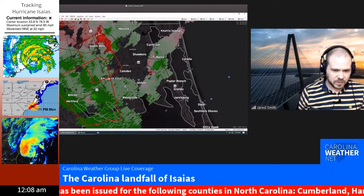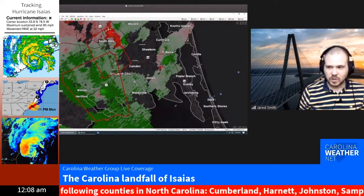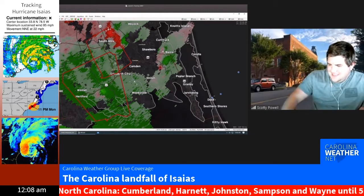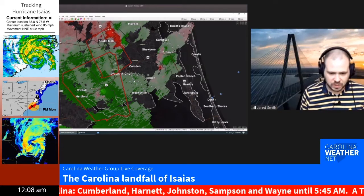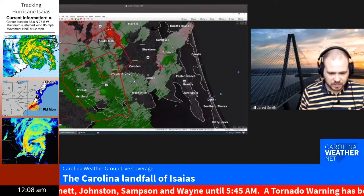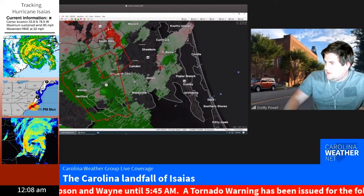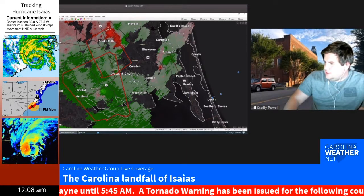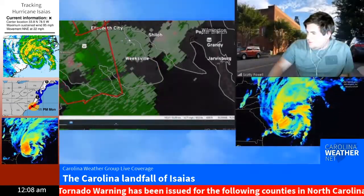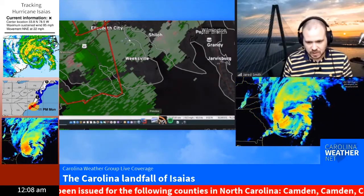We're about to cross 17 here, and I just overloaded my network so much I got kicked out of chat, so I have no idea what's going on. Anyway, we're continuing to watch this. This is going to be an issue for a lot of people tonight. Tornado warning, a new one for Beaufort County, that's going to be moving in towards just outside of Newport, Morehead City. So these are fast and furious here at this point.